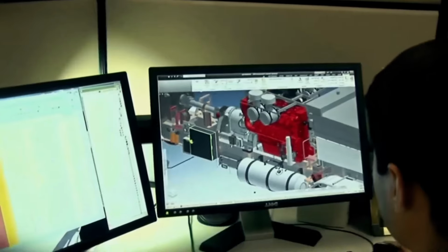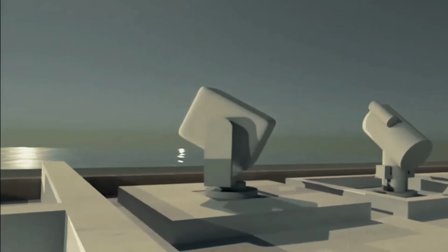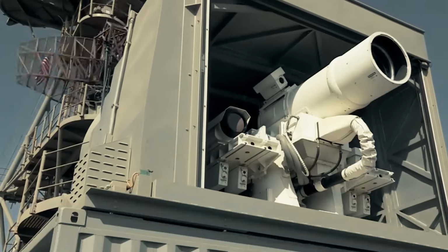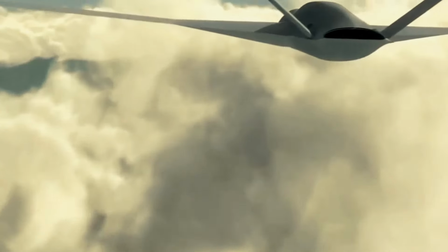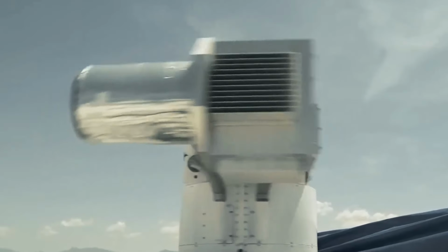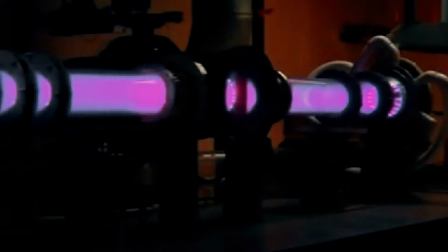Speed and precision are also key factors that make Helios a game changer. Unlike missiles, which take time to reach their targets, Helios operates at the speed of light, instantly engaging threats with no need for calculations on trajectory or flight time. This makes it especially effective against fast-moving aerial threats like drones and missiles. In a combat situation where every second counts, the ability to neutralize a target instantaneously can mean the difference between survival and destruction.